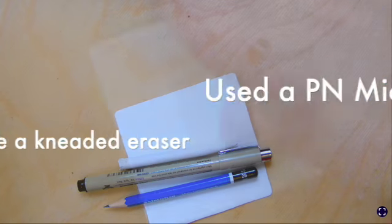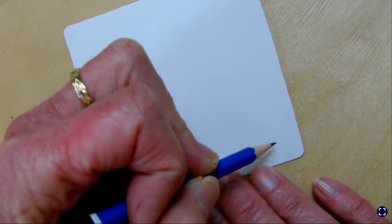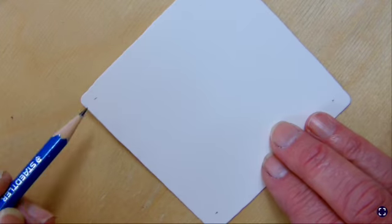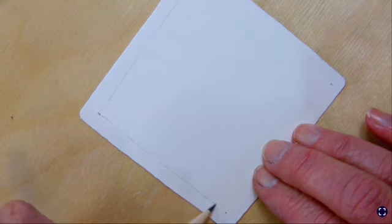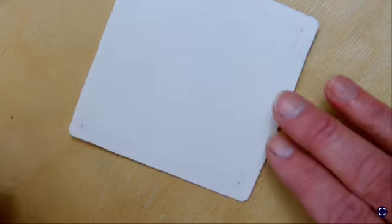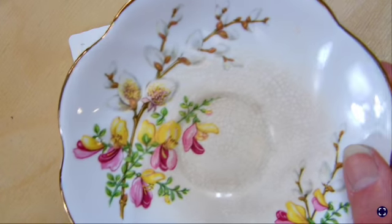That is it. So I'm just going to start with some corner dots so that we can later on add that fun little border. It's always best if your composition isn't just floating around. I think it's nice to have the border, at least on this tile and this composition. Then I wanted to show you up close. Look at this. So I'm gonna use this as my inspiration.